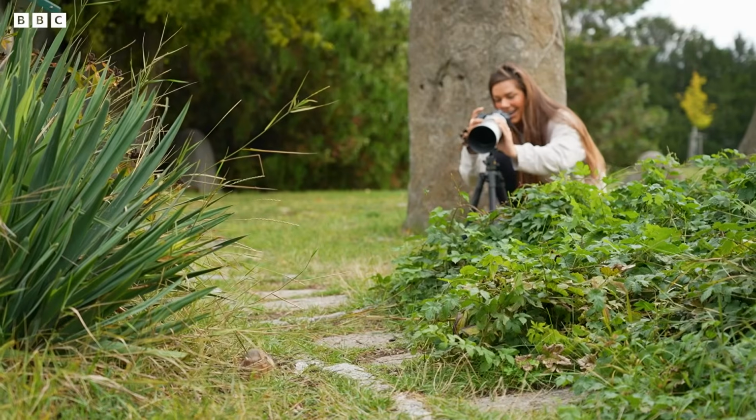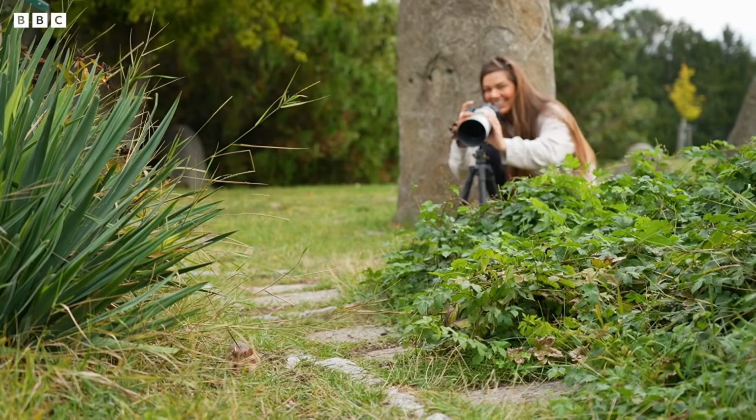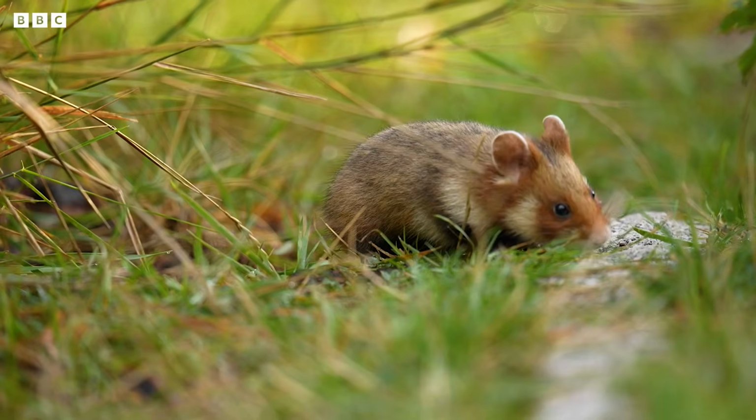It's been incredible spending time with the wild hamsters here in Vienna, and it shows us that despite urban areas generally having a negative effect on wildlife, if certain species can adapt quick enough and well enough, cities can actually become almost islands of protection for them if they're given the chance.